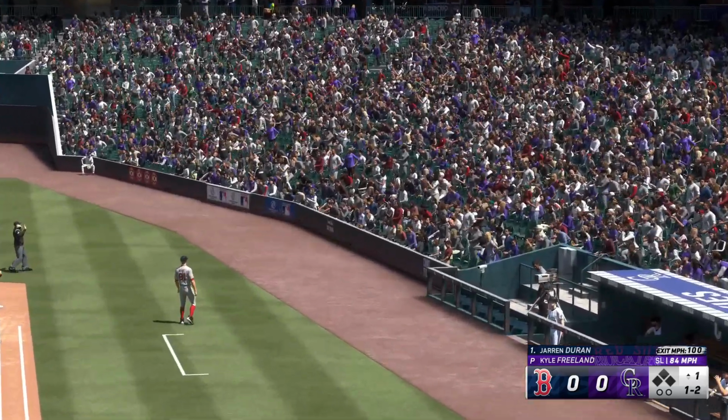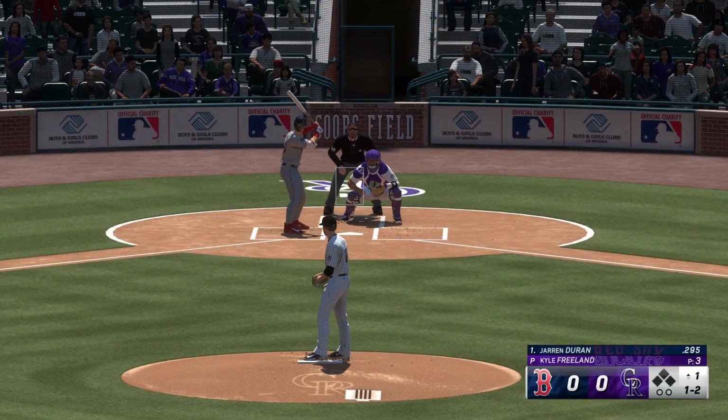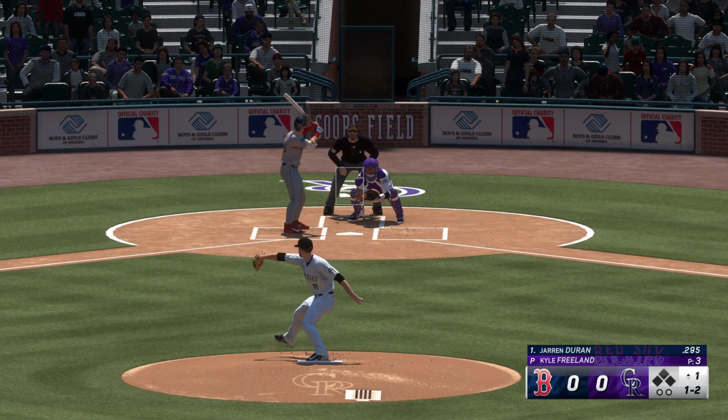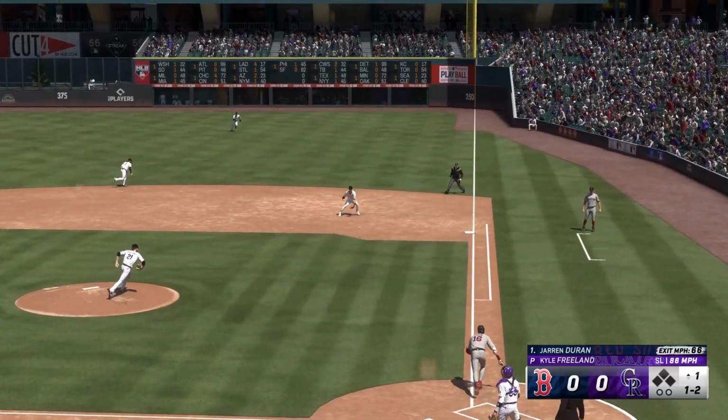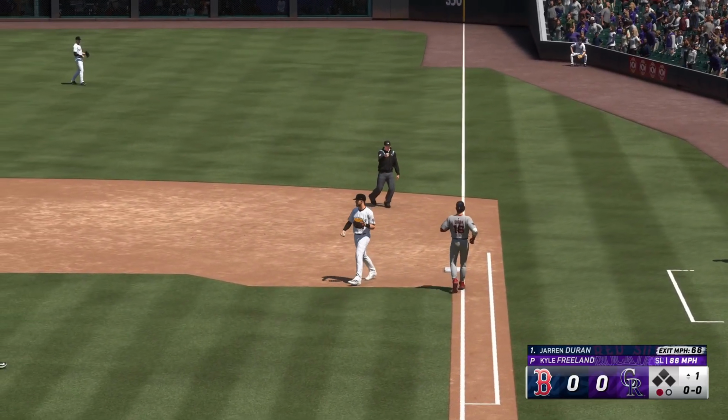The 1-1 is fouled off. And he deals. On the ground right side. Bryant steps on the bag. 1 up, 1 down.